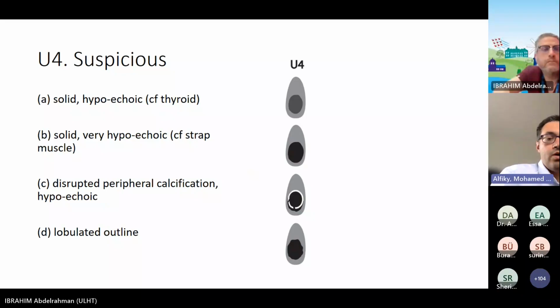Then U4 is suspicious, so the risk of malignancy is higher. So a solid hypoechoic nodule with some irregular borders as well, that is suspicious. If it is very hypoechoic, and this will be very dark, even darker than the strap muscles, which, if you remember, I said are usually darker than the thyroid gland, then this is very suspicious.